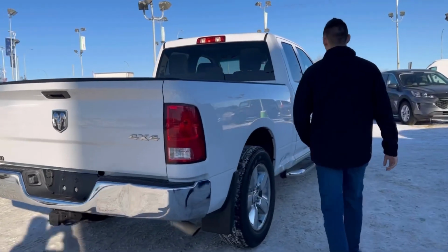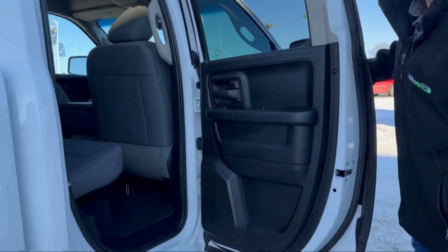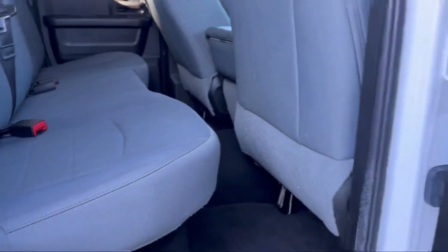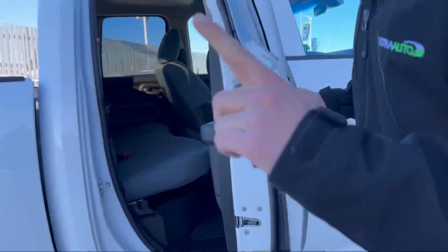And then coming around here, it is a quad cab, as I mentioned. We got the full back seat that flips right up. Lots of space and storage down there as well. And yeah, you got that nice cloth seats, not leather, my bad.